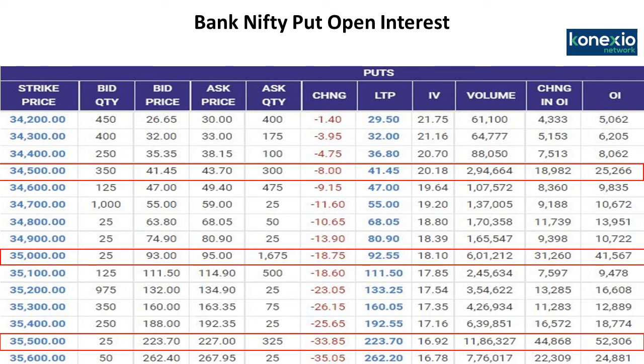Looking at the overall picture, the overall option analysis of Nifty and Bank Nifty calls and puts, it is indicating that next week we might see an indecisive trend where Nifty and Bank Nifty both might be highly volatile. I mean to say it might move zigzag, neither upward nor downward. So traders are advised to trade with fixed stop losses or stay with nimble footing.